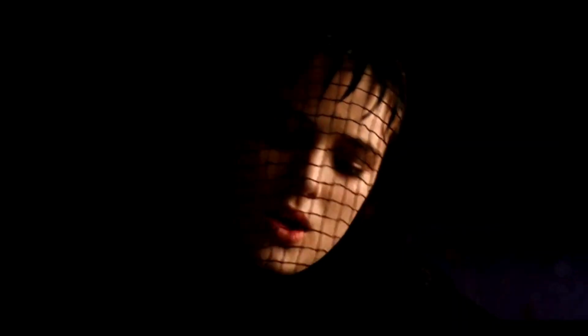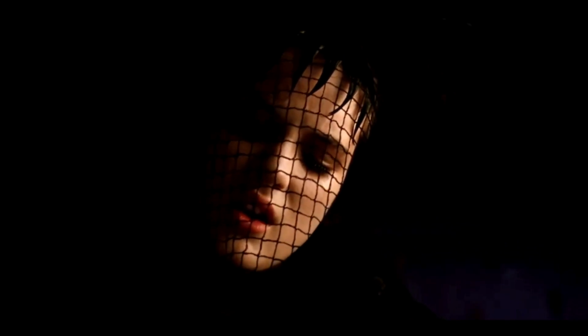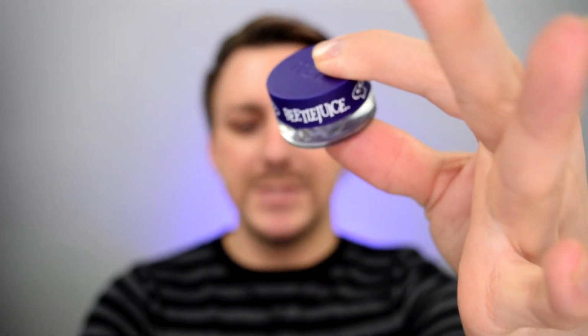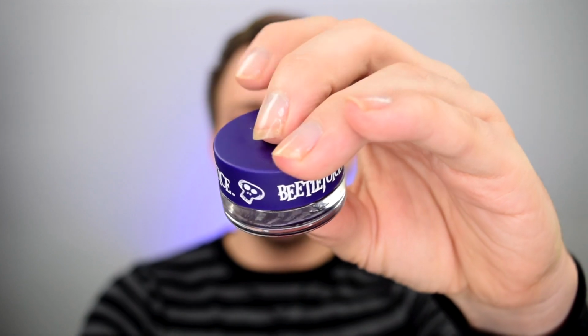Next, we have 2 gel liners and a pigment paint. I think this is a new formula for Melt as well. And this one is the name Utterly Alone Pigment Paint. The Utterly Alone Pigment Paint goes for $19. And here's the component that it comes in. It's got BeetleJuice with the little skulls on the outside.